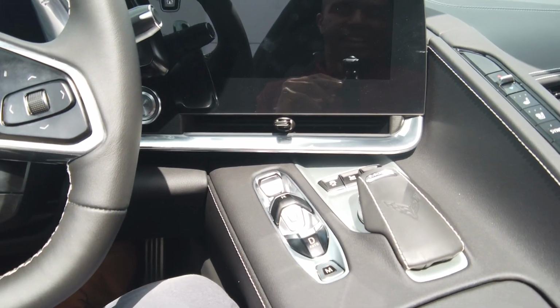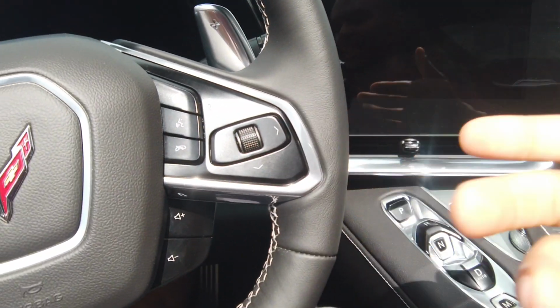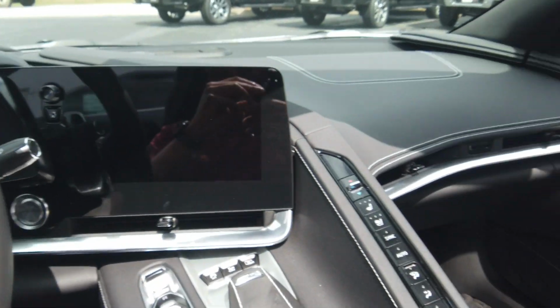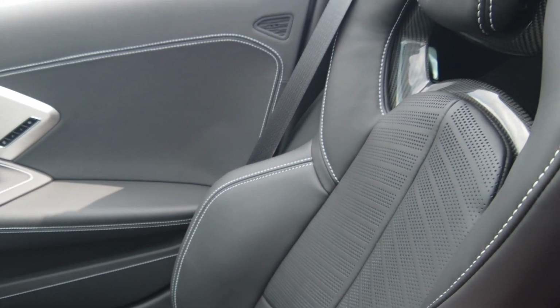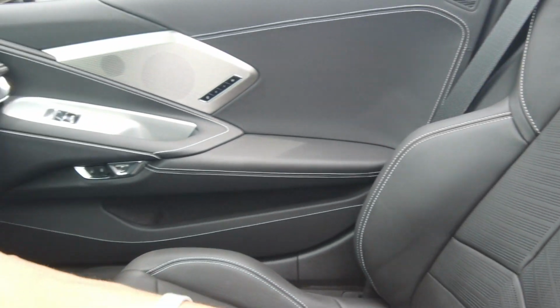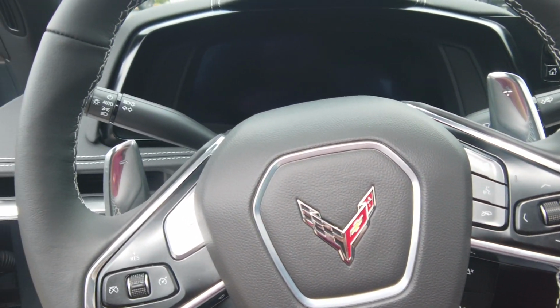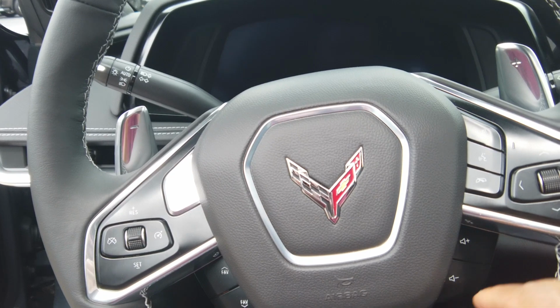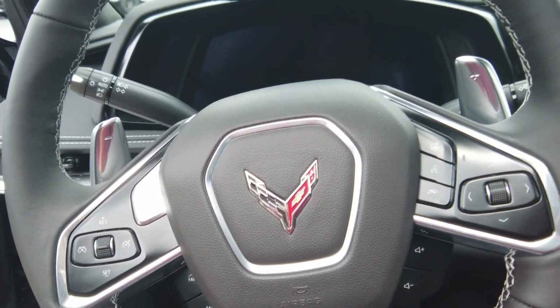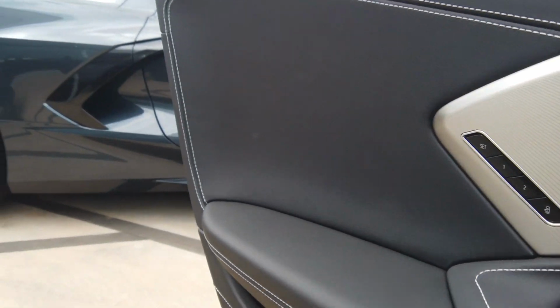I do like this. I'm a simple guy, especially like the way I like my interiors. I like all black interiors. So this one, he has the GT2 seats. I like the carbon fiber inlay it has right there. It's pretty dope. There's not one piece of plastic inside this interior. Not one piece. So like I said, I'll hop in the other one.